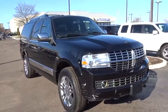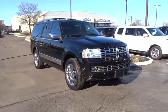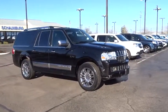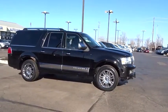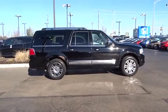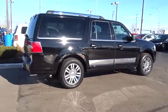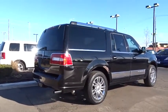The 2007 Lincoln Navigator. The Lincoln Navigator offers over 100 cubic feet of cargo space, 3 rows of seating for up to 8 passengers, and best-in-class legroom, as well as an authoritative 5.4-liter 3-valve V8 flex fuel engine. This luxury SUV is powerfully persuasive.